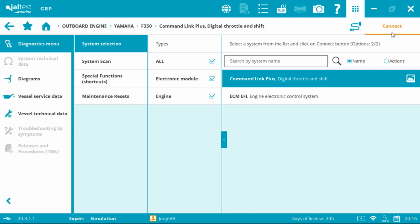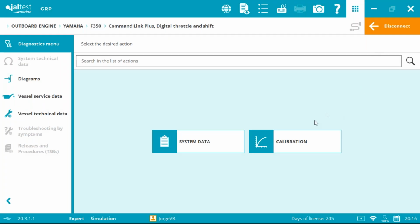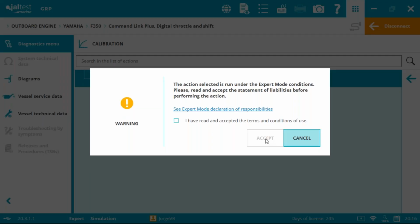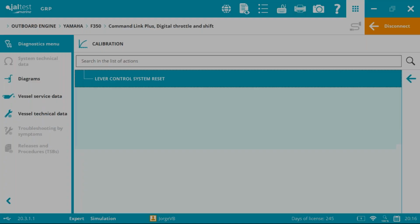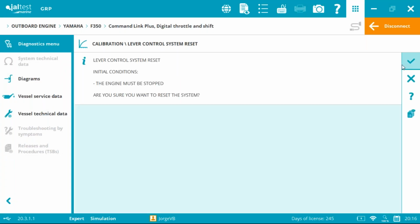And once we connect, here we have the action in order to perform the lever control system reset. Jaltest Marine will ask for the expert mode because we are gonna make changes in the ECU of the engine. We have a description of the action we are going to perform. That is the one I explained before. The initial conditions always. So here we have to have the engine stopped.